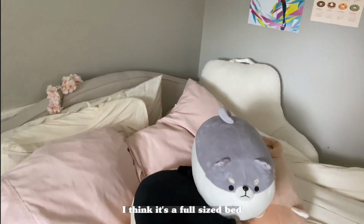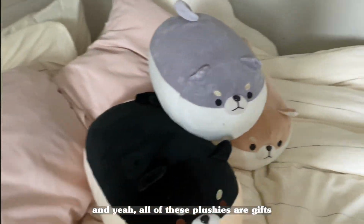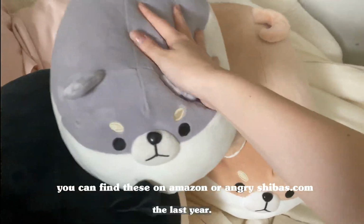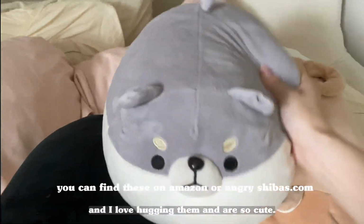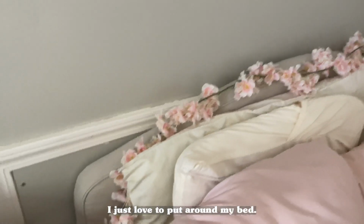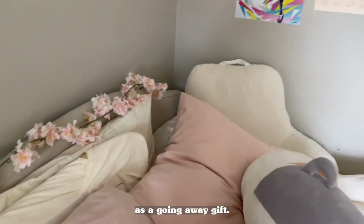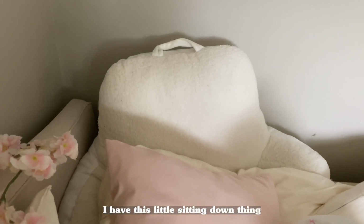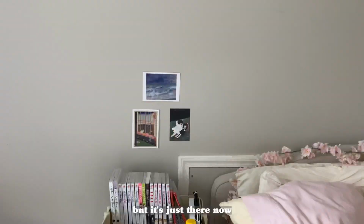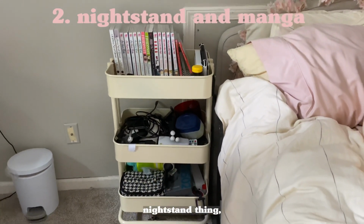This is my bed. I think it's a full-sized bed. And yeah, all of these plushies are gifts that my boyfriend got me over the course of the last year, and they're so cute, and I love hugging them. These cherry blossom things I just love to put around my bed. It makes it look so cute, and my friend got them for me as a going away gift. And I have this little sitting down thing from Target that I used to keep in my dorm, but it's just there now. And then right next to my bed, I have my IKEA nightstand thing, which is just a rolling cart tray.